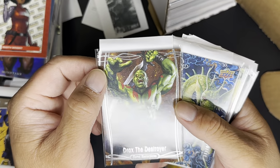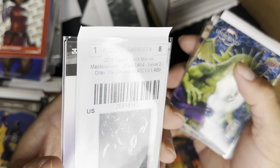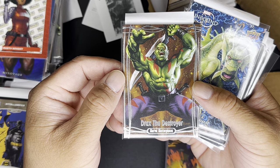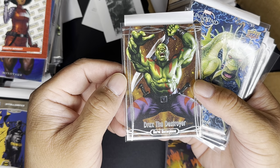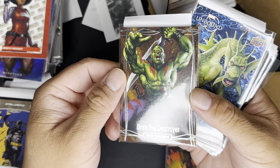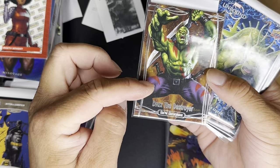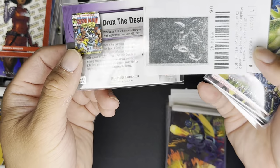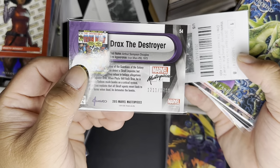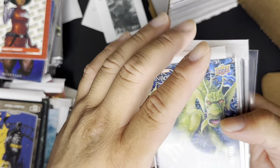And here we have a base Drax the Destroyer. So I started purchasing 2016 Marvel Masterpieces because I have the full base set, and tiers 1 to 3 for the signature ones, the gold signature, but I actually don't have the base. So I started purchasing the regular base, and they're all serialed in the back. So this one is out of 1,499. This is 1,211. You guys will see a bunch of those. I think maybe like 20.